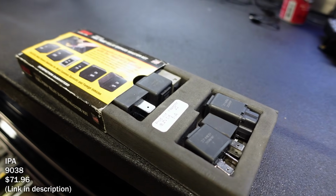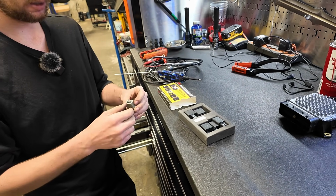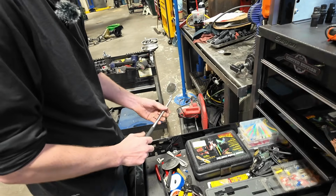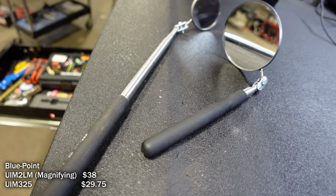So if you were checking for compression or whatever, you don't have to get in the car, you don't have to risk starting it up if that's going to be a problem. We've got a few different mirrors. This one is actually a magnifying mirror, so it makes stuff look bigger. I didn't know they made stuff like that. That's cool.